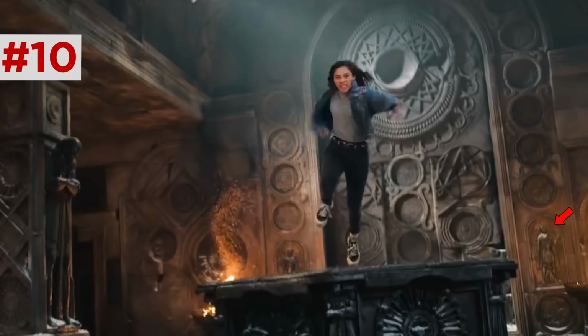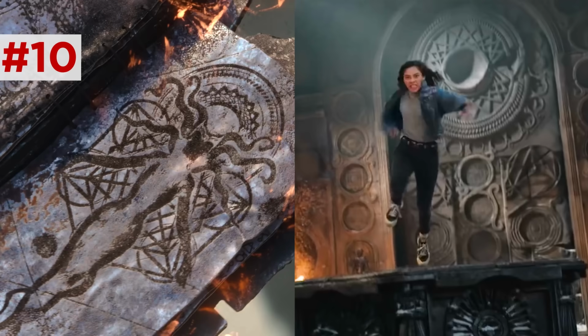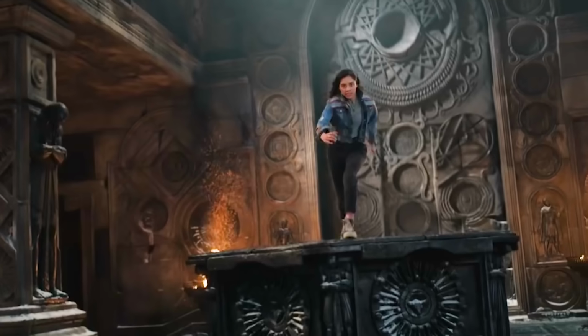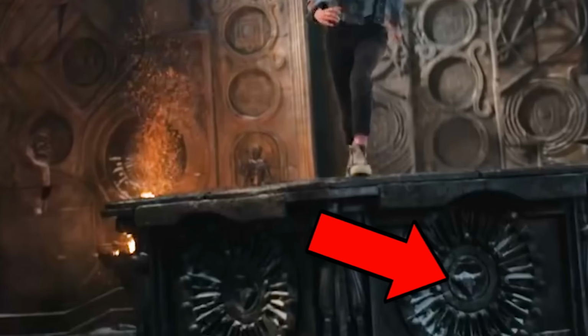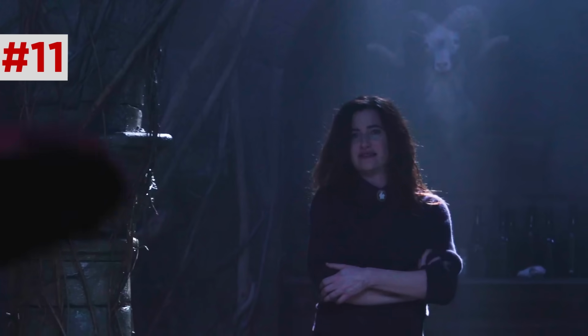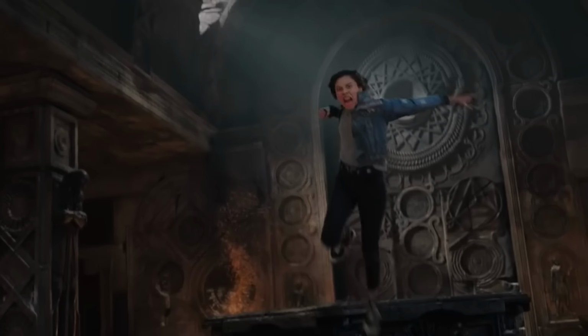Those wall markings look a lot like the page for the Scarlet Witch in the Darkhold. And in that shot, America leaps off an altar that on the sides shows a circle with a horned animal in the center. Maybe the same Baphomet's skull on the wall of Agatha's basement. So I'll explain where I think this is at the end of the video. Gonna make you stick around.